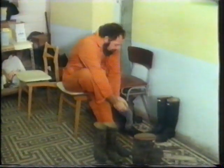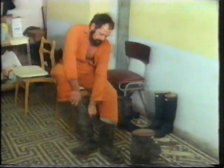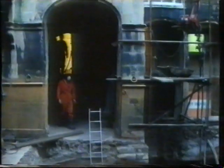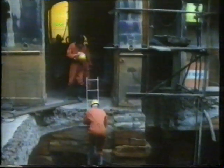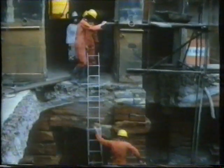Because the spring is infected with these wretched amoebae, what we have to do every morning when we come in is to take off all our clothes and put on overalls and breathing masks which stop us inhaling any particles of dust. And of course we have to wear hard hats because we're down below machinery. It's potentially dangerous. The most difficult thing about this particular excavation is, of course, the water.